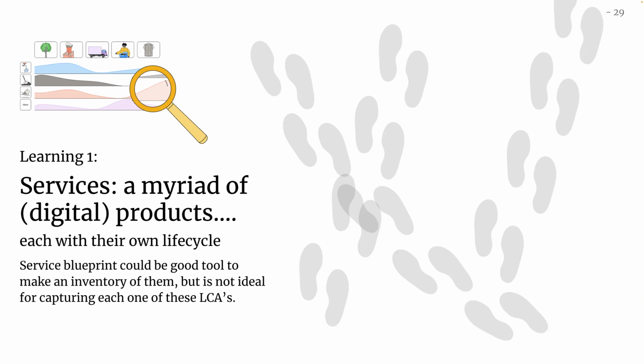You would have to look at the life cycle assessment of the food that goes through the hotel. So there are so many different products that it would be super difficult. It would be kind of a 3D blueprint monster to capture these kinds of impact in the blueprint. You might be able to use the blueprint to make an inventory of all those products that you would have to do a life cycle assessment of. But it doesn't necessarily become a useful tool, trying to put everything in this one overview.